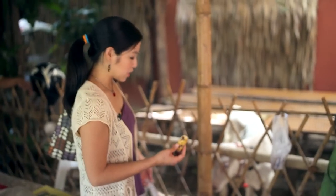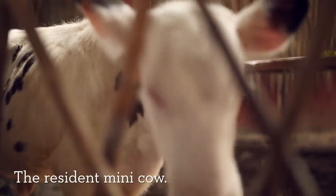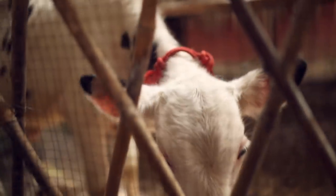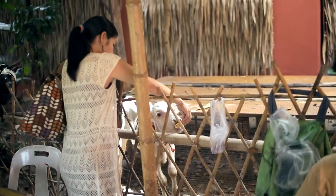So this is a big little cow. It's a full grown cow that looks like a baby cow, and apparently he likes bananas. His name is Jojo. Jojo, do you want some, sweetie? Bananas, take the bananas, not the hand.